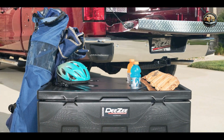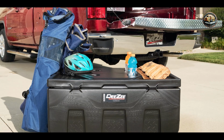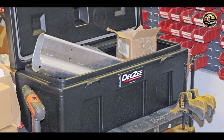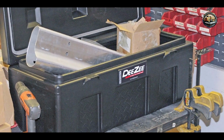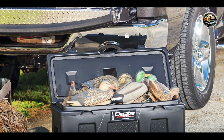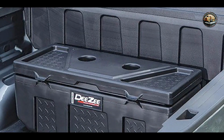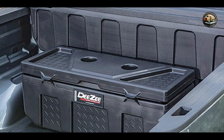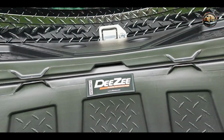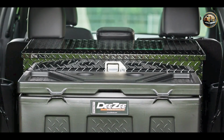Benefits and usage. Whether you're hauling equipment to the job site or embarking on a weekend camping trip, the Dee Zee Utility Chest offers unparalleled convenience and versatility. Its lockable lid and weatherproof seal provide peace of mind, knowing that your belongings are protected from theft and moisture. Plus, its ergonomic handles and smooth gliding drawers make accessing your gear a breeze, even when wearing gloves or work gloves.